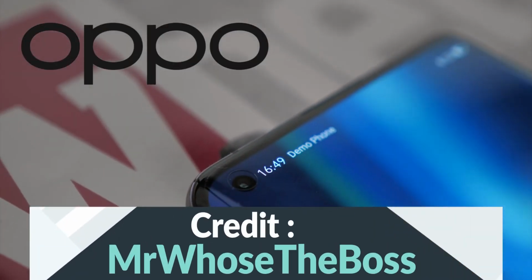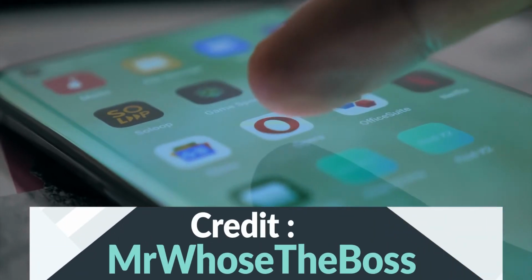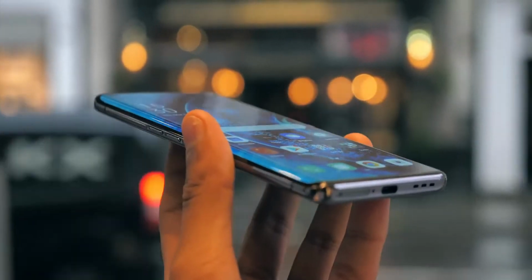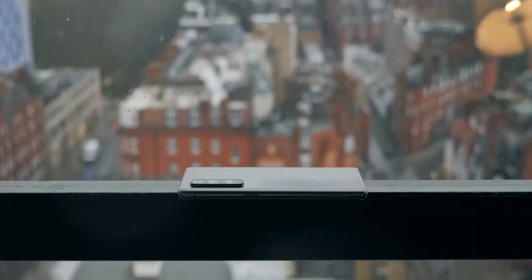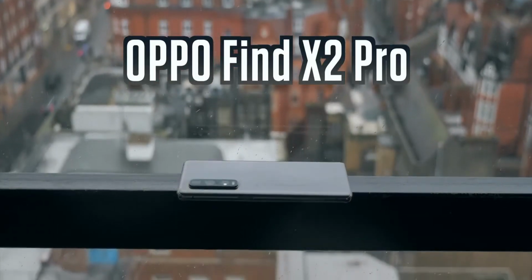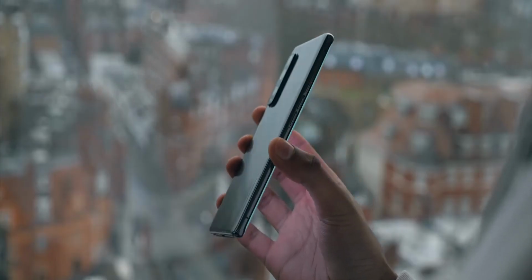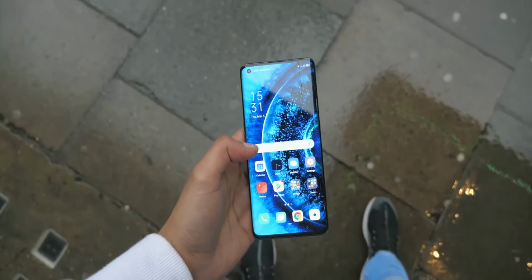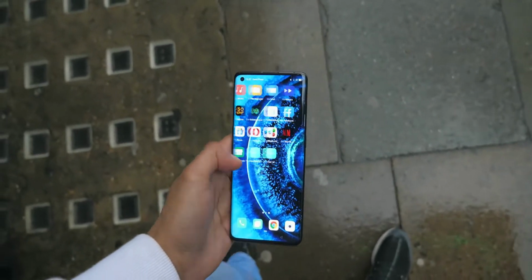When OPPO launched the Find X in June of 2018, the world wasn't prepared. We were used to bezels and notches, not secret motorized cameras. Before then, the idea of a full-screen smartphone was little more than a pipe dream. With the Find X, OPPO showed us that, through some clever engineering, the full-screen smartphone could be a reality.